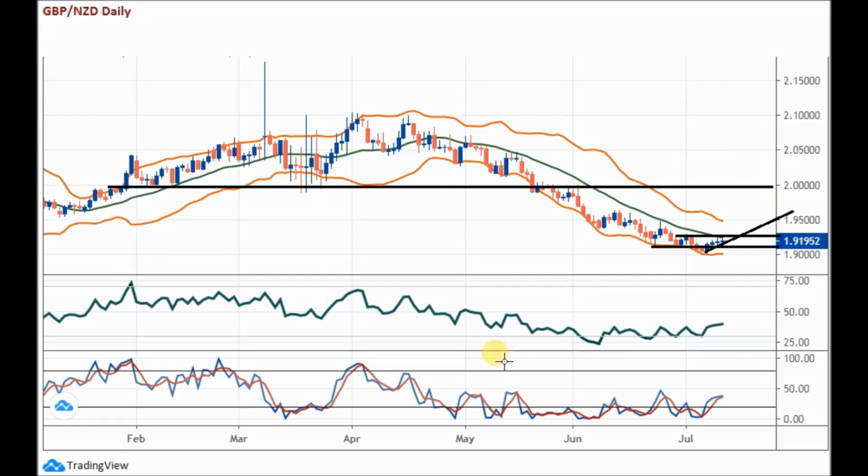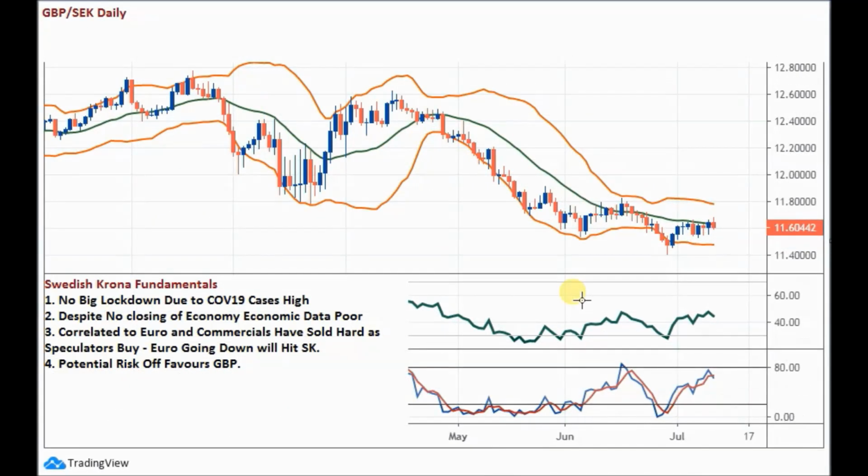Let's go and take a look at it. All right, last pair, GBP SEK. Just very quickly, the Swedish krona fundamentals. You had no big lockdown due to COVID-19 in Sweden. It didn't work, cases pretty high. Also, they kept their economy open. Despite not closing the economy, economic data has been very poor recently, coming in below forecasts. Swedish economy's got a lot of problems, okay?